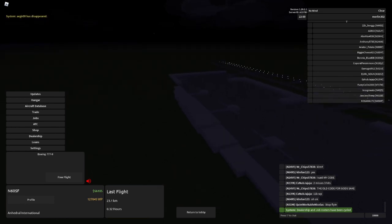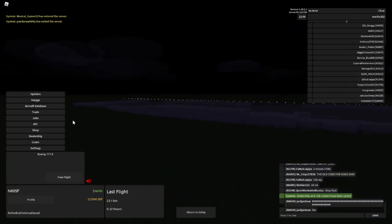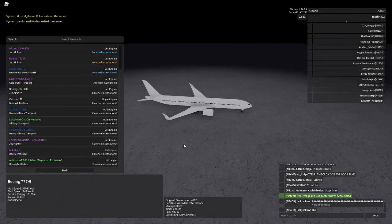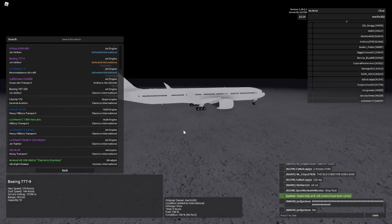Today we're going to be taking a look at the 777-9. Yes, it's a pretty good aircraft. Well, at least from the looks. And by looks I mean the model, it looks pretty cool.